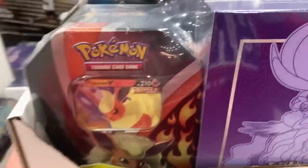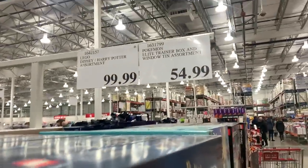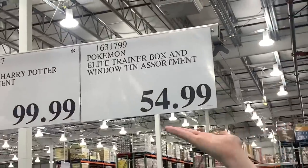So seriously, guys, we are digging around right now, and I think these are the last two actually Evolving Skies ones, and they are, for the two of them, $54.99. Hey, pretty good deal. Thanks, Tristan. Yeah, these are insane. These ETBs alone go for like, how much, like $80? Probably, yeah. Like, they're like $80 ETBs, plus the tin that you're getting with them, and we're getting them for $54. This is unreal, guys.